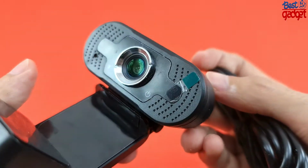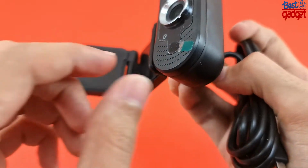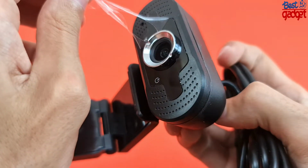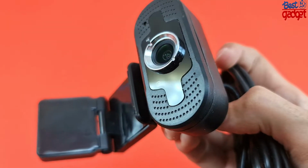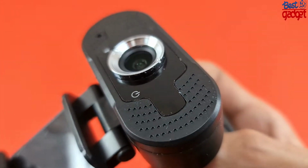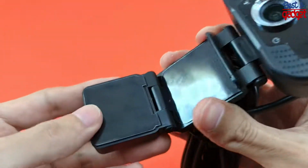The product is compatible with Windows 7, 8, 10 and Mac OS X 10.7 or higher operating systems. Works with PC, notebook, laptop, desktop which has a USB port. Noise reduction microphone and easy to set up, plug and play.